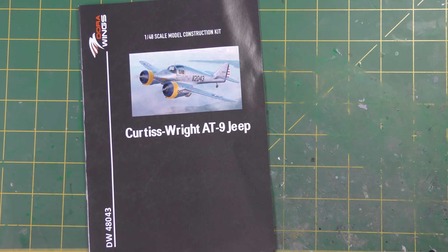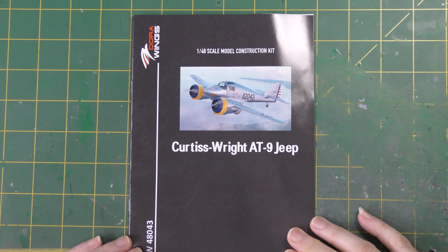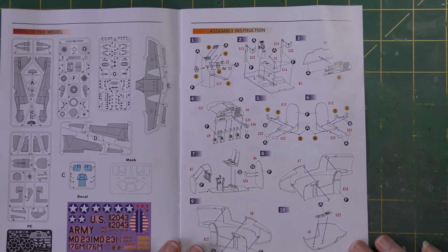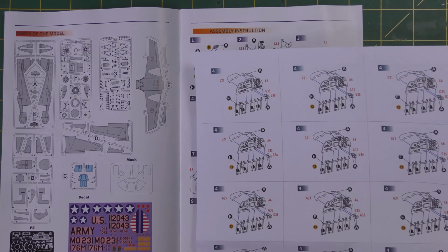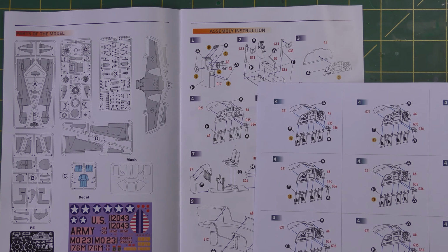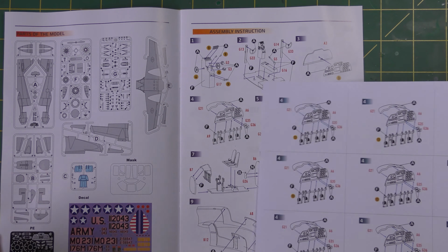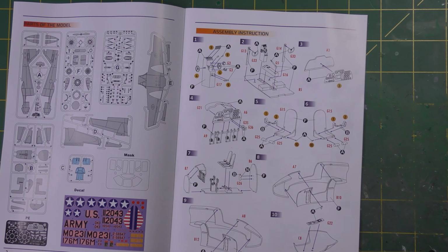So moving on then to the instructions, same style format as the Lockheed Vega, little A5 booklet with a nice picture on it. Now what I've also got in here is a whole sheet of step 4s, which are apparently identical to the step 4 which is already in the instructions. It's just got a number 13 added, which I'm going to assume is a colour, not sure. So don't know what that's all about, but they're in there.